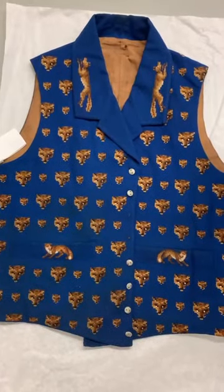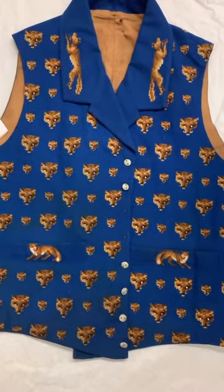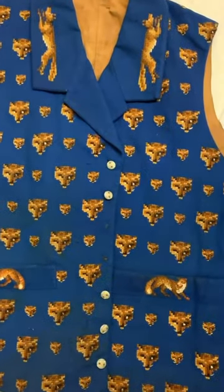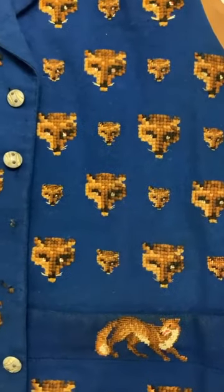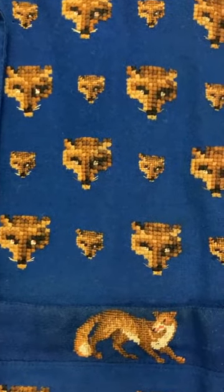Here's the last waistcoat we'll be talking about today, and one of my favorites. I saved the best for last, obviously. Can you see all of the little foxes on there? They've been embroidered in Berlin wool work on that vivid, vivid blue wool.